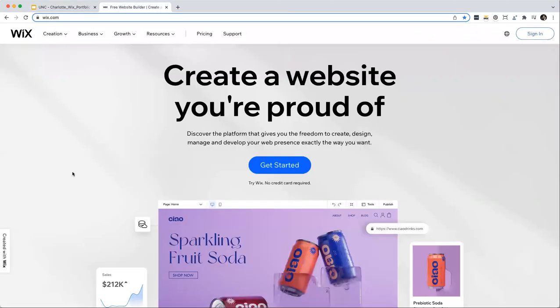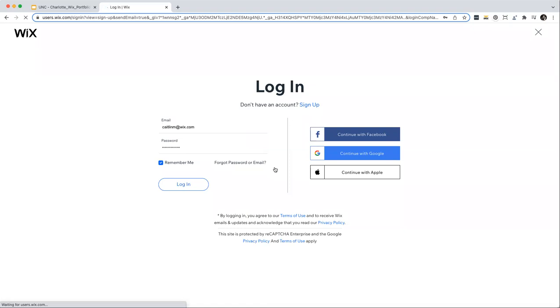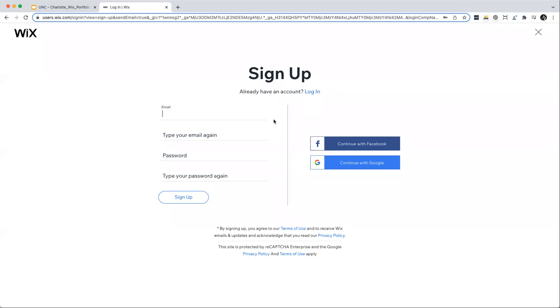So for anyone who's new to Wix, to get started, you'll just go to wix.com in your browser. You don't need to download any software. And you're going to look for this Get Started button right here in the middle. And together, I'm going to create a new account for us today, so that you can really understand how it feels to get started as a new user.